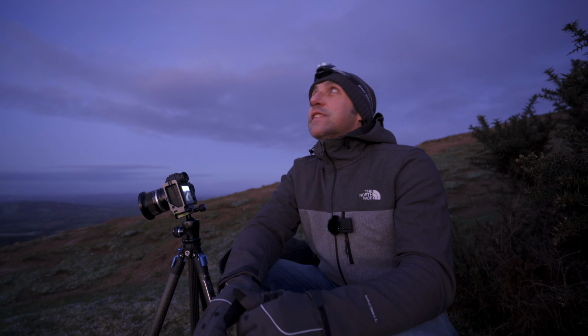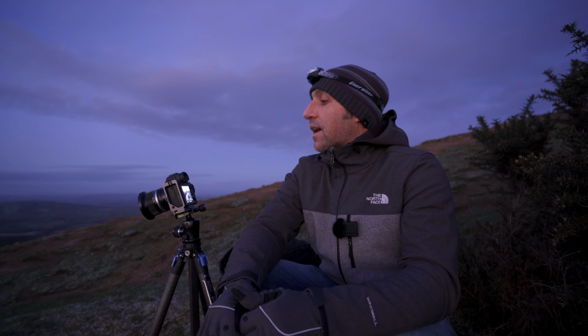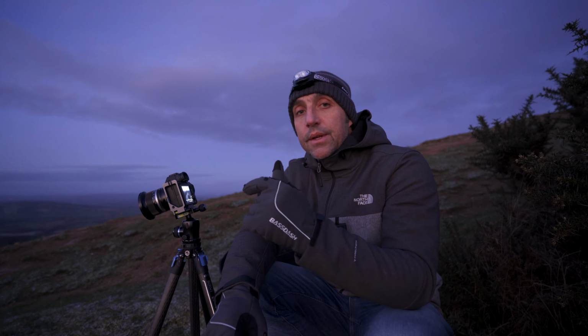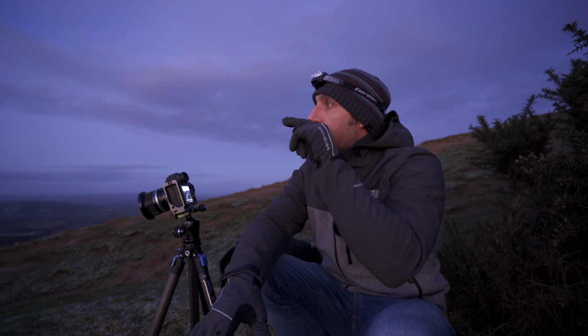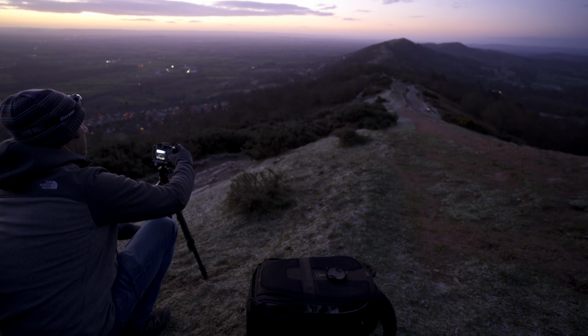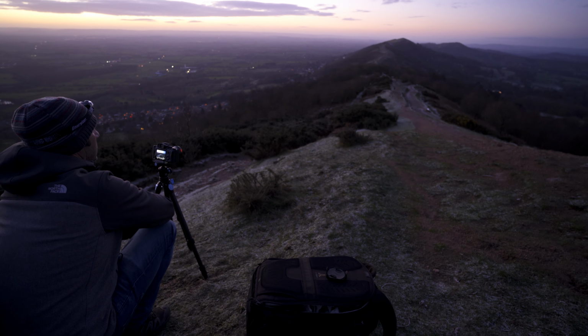Those clouds are fizzling away. There are a few light clouds in the sky, so I put the 15mm on. I'm hoping I can get these lines coming in to that end point. I bracketed my shots because the sky is really bright and the land is really dark.